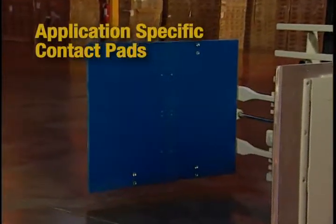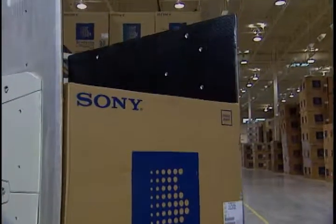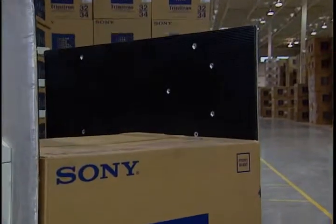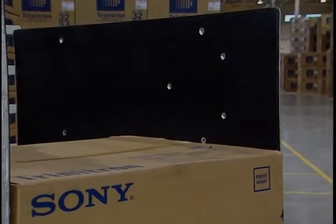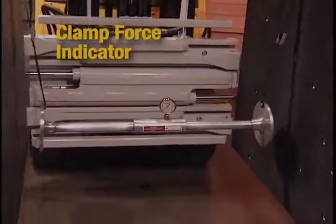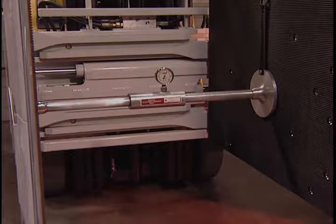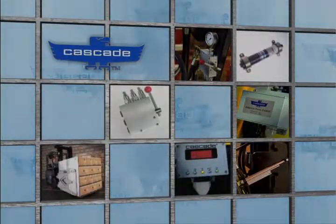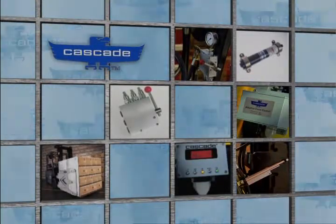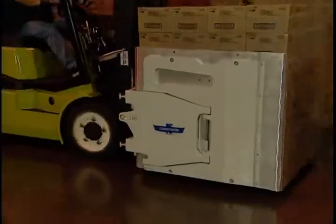Not only is pad alignment an important factor in damage reduction, pad selection is equally critical. The right pad for a specific type of load can make a substantial contribution to reducing product damage. Cascade offers contact pads in a variety of sizes and configurations for both general and specific applications. With the clamp force indicator, you can verify that you are applying the correct clamp force and that the load holding system is functioning properly. You can prevent damage before it has a chance to happen. Cascade damage reduction products will fine-tune your operation and eliminate guesswork and operator error. With the right Cascade damage reduction accessories installed on your trucks, you'll get experienced driver results from less experienced employees. This is a real benefit in an industry with high worker turnover.